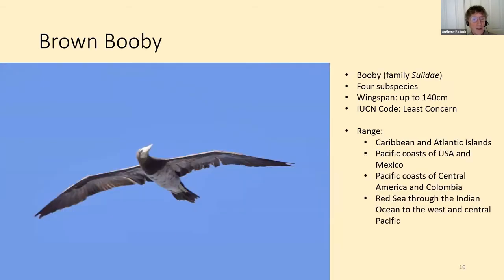And then there are a number of booby species, starting off with the brown booby. And I apologize, that's not a great picture. It's a bit fuzzy, but brown boobies are pretty common. You can see them in the Caribbean. You can see them on the Pacific coast of California, for example. The odd one even wanders up as far as Nova Scotia. But it's probably the most common of the boobies.